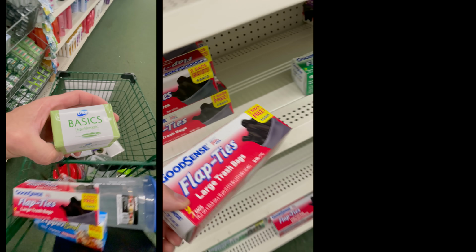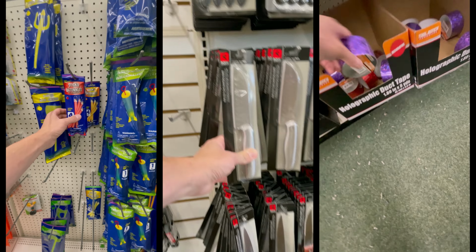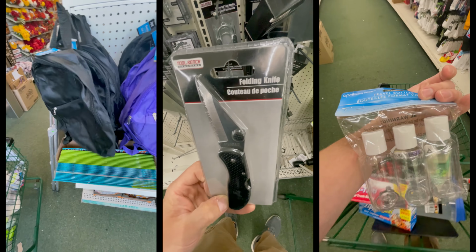Can you make a survival kit for your car using only items found at a dollar store? Well, we're gonna find out. I went to the dollar store with only 2 rules to guide my search for items to make a vehicle survival kit. 1, everything must cost only $1 per item, and 2, the kit should contain enough supplies to sustain life for at least 72 hours.